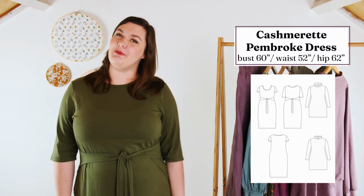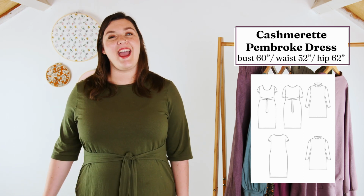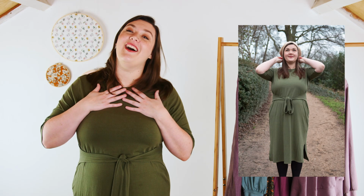This is the Cashmerette Pembroke dress. This was my first make of the year and is still one of my favorite things that I've made this year. I wear it all the time. It is such a functional wardrobe piece with the half sleeve and the midi length. I wear it through most of the seasons here in the Netherlands. And I love the color.